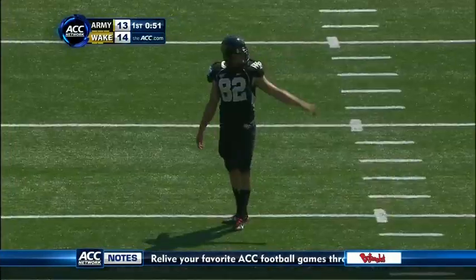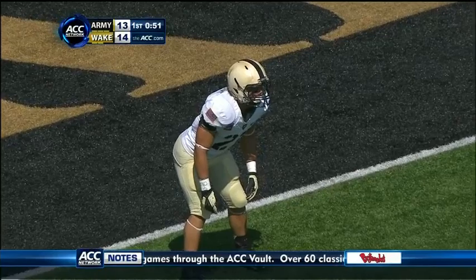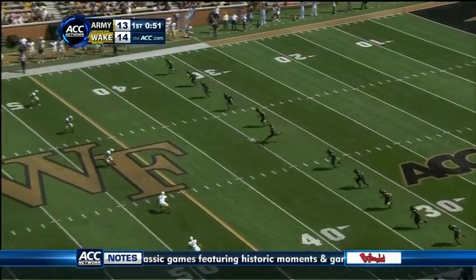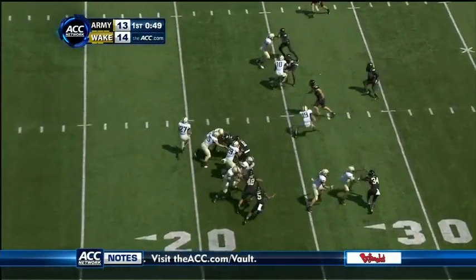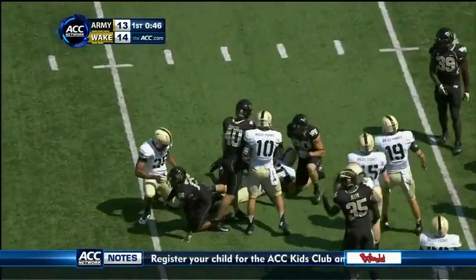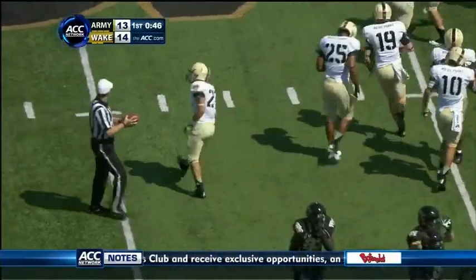Bill Campbell. 2 top 10 teams in the ACC meeting each other for the first time in 5 years. Michael Campanaro with the 2nd touchdown of the day. Here's Frazier on the return. And he'll bring it out to about the 27-yard line. A 15-yard return.